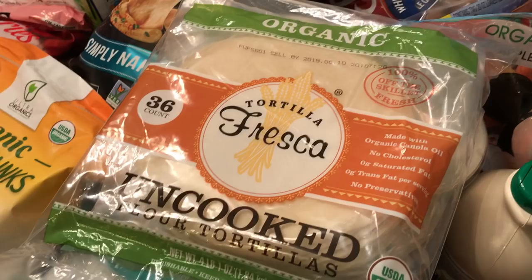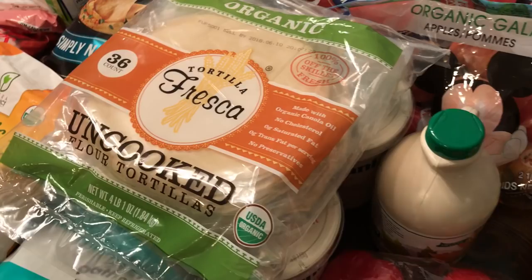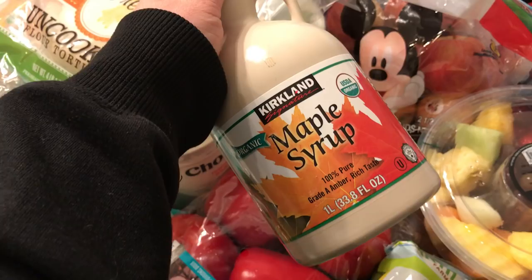I got these tortillas, which are our absolute favorite. If you have not had these, they're so good. They're uncooked, so you just throw them in your pan and they heat up in a couple minutes. They are really, really good, with just a few ingredients. I can't remember if I said maple syrup, but we really like this maple syrup and we were just about out.